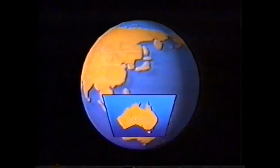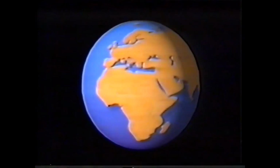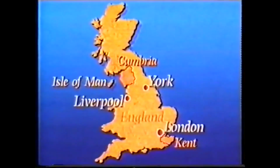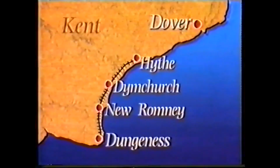The ship's taking its cargo about as far away from Australia as you can go, literally to the other side of the world. Once on English soil, the great little train from down under will tour two of the country's famous 15-inch gauge railways, the Ravenglass and Eskdale in the north and the Romney Hythe and Dymchurch down on the southeast corner.